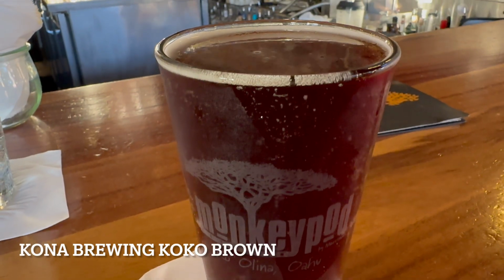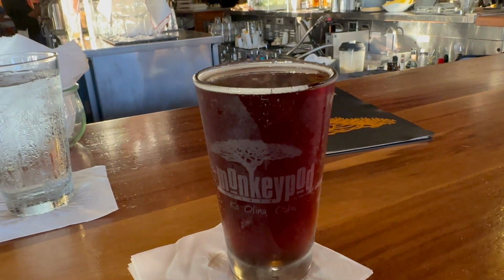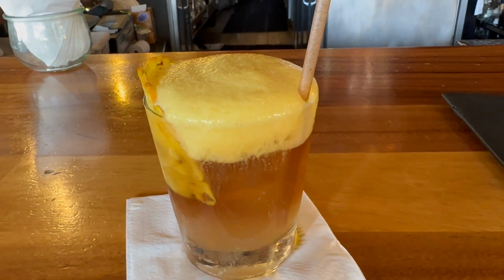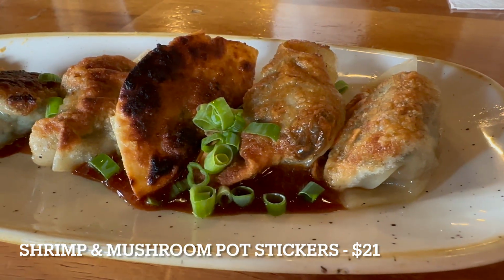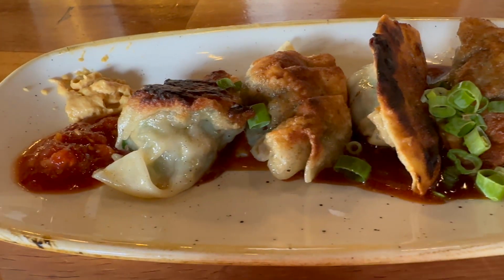And of course, we had to have a couple drinks. I had the Kona Brewing Cocoa Brown, and my husband and our friend had the Mai Tai with the lilikoi foam. It's truly magical. For appetizers, we chose the shrimp and mushroom pot stickers, which were pan-fried and really tasty.